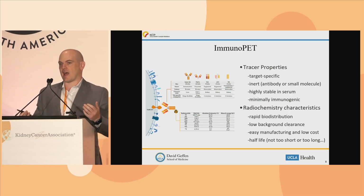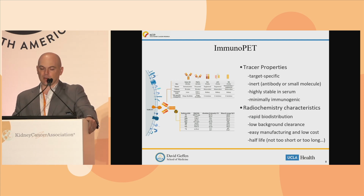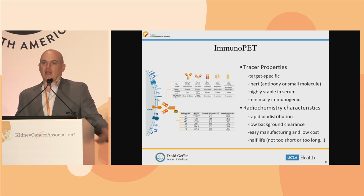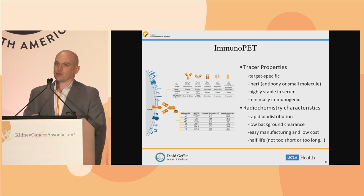And then they can be attached to a payload, which could be a radioligand for imaging, which would hopefully have rapid biodistribution and low background. It's easy to manufacture with low cost. You want the half-life to be not too long, but not too short.